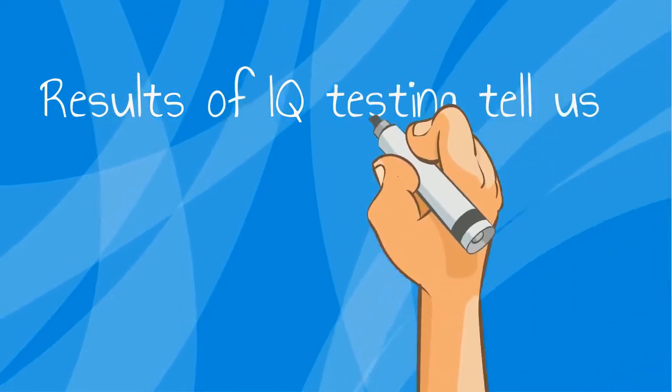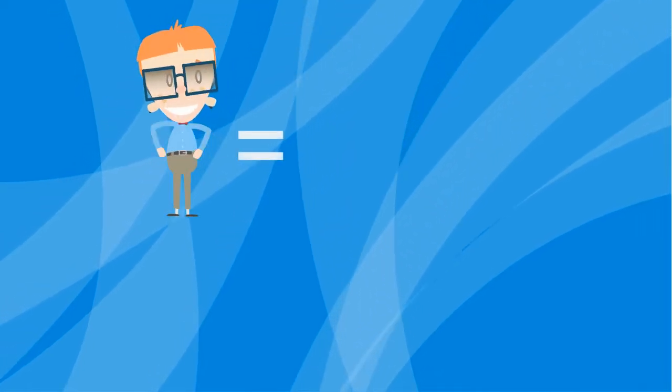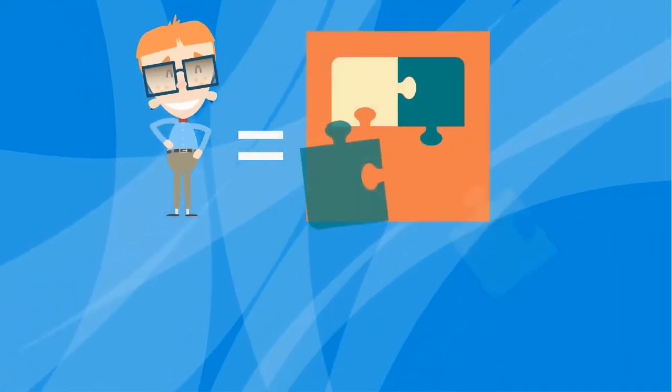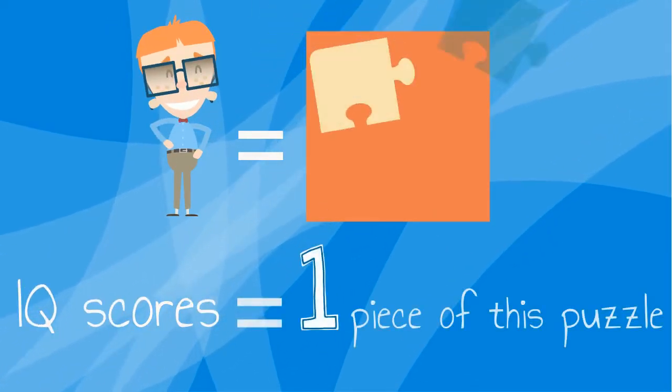Results of IQ testing tell us nothing about these qualities. If you think of a person as an incredibly complex and multifaceted puzzle, IQ scores are but one piece of this puzzle.